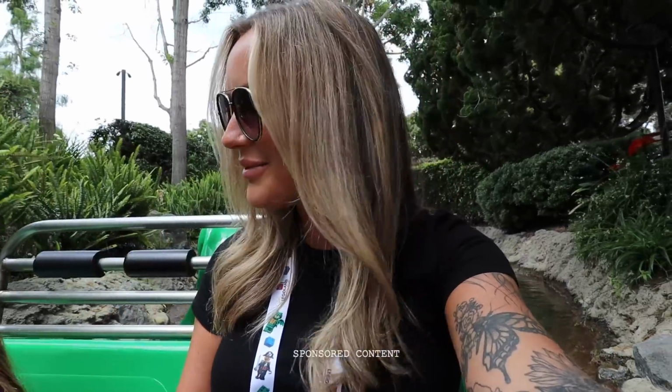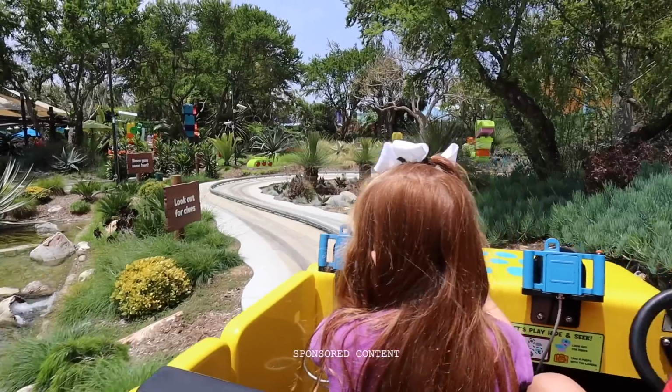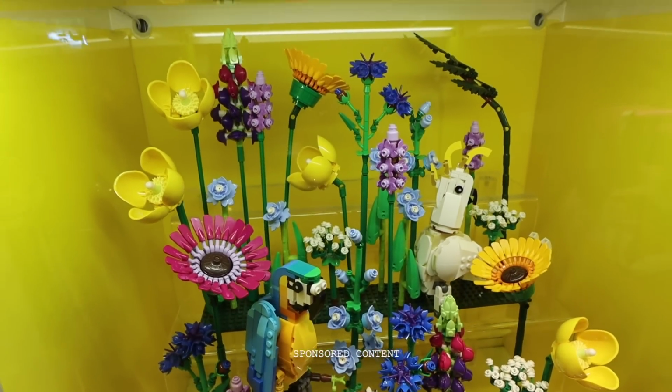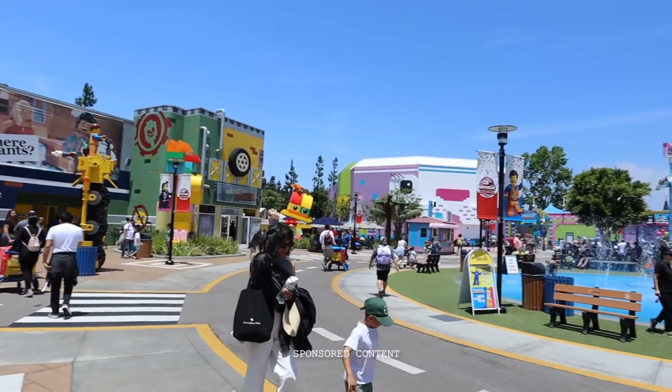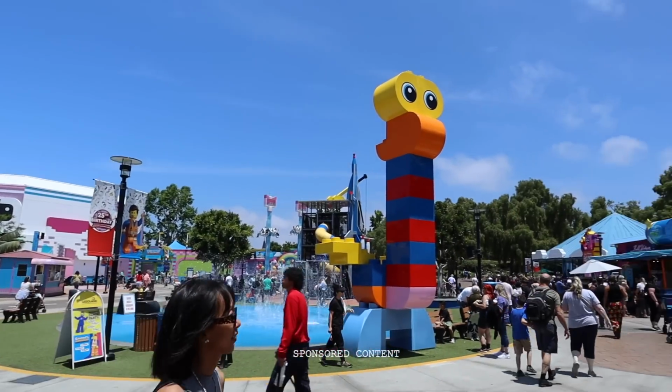Brody and Donnie both kind of started not feeling that great again, so they went back to the hotel room. But for now, the three of us are having some fun. We checked out all of the rides in Dino Valley, which were all so fun, and then we stopped into another one of the shops and look at these amazing flowers. Look, Benny's dance party. Then we headed over to Lego Movie World, where, of course, everything is awesome.